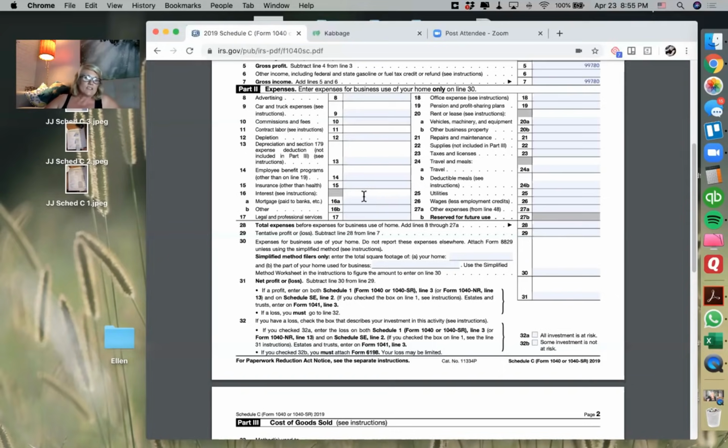Mortgage, unlikely that you do, but let's say for some reason you own the building that you're in, or you own the space that you're in, and you pay a mortgage on it, obviously that's going to go there.